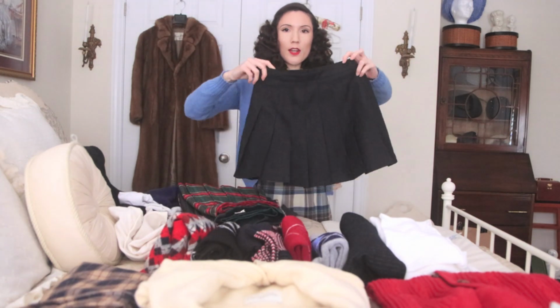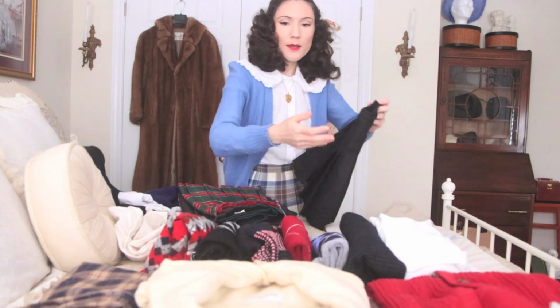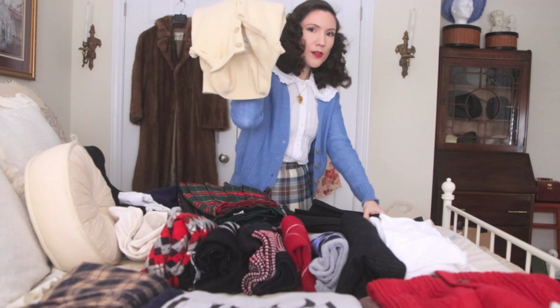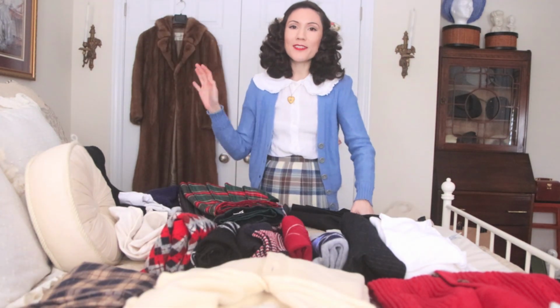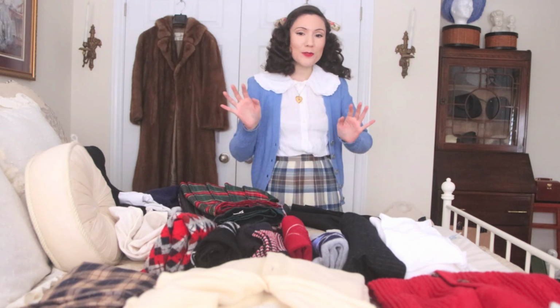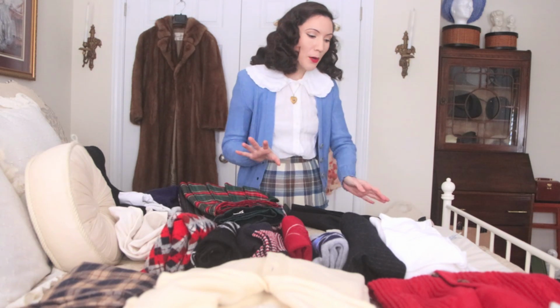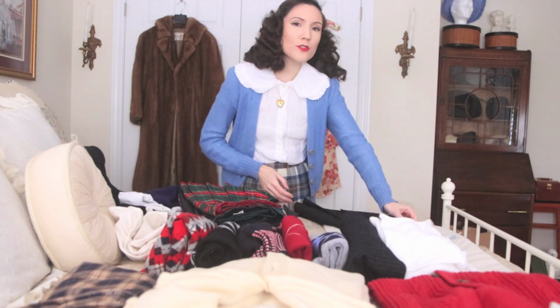So this is the kind of skirt that I would wear, this black pleated mini skirt with black tights, and then I would wear it with this sweater if I'm just gonna be hanging out at home. That is as casual as I go. That's for a day where it's awful outside. I'm gonna be sitting on the couch and not doing anything. That is my go-to super casual outfit. I probably wear that once or twice a month.